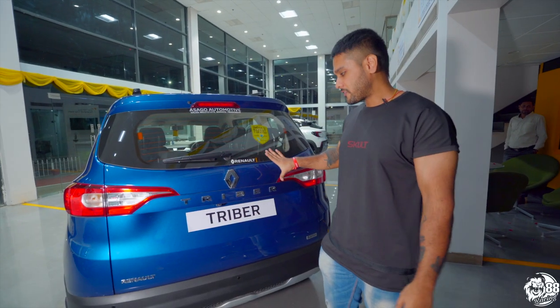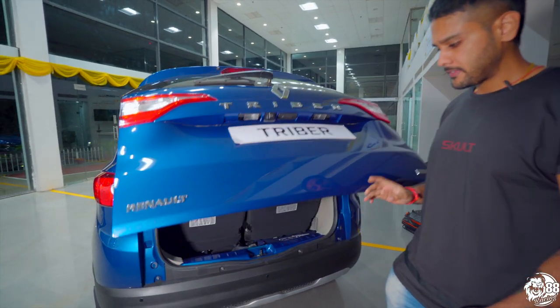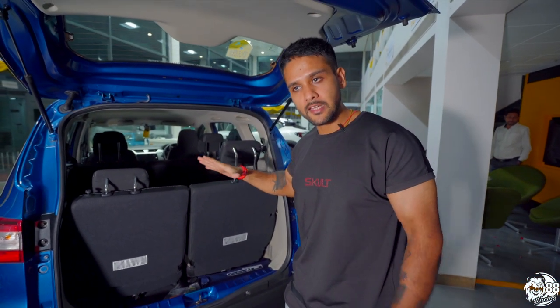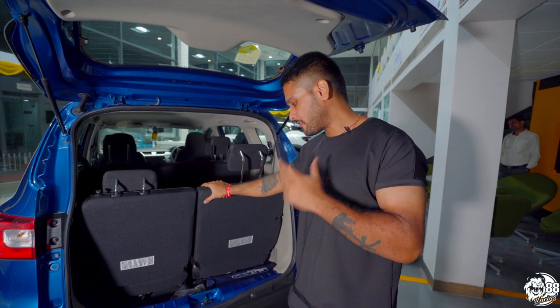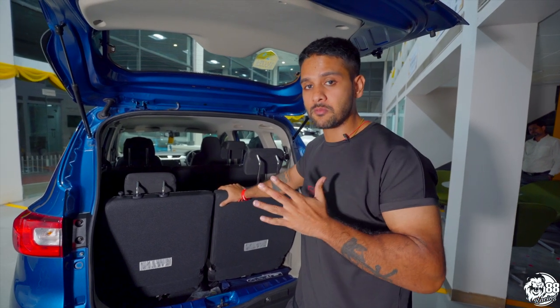Now this is the back side of the Triber, and I'm going to open it. As you can see, this is the 84-liter boot space, which is not exactly a lot, but this is in the Tribe mode, the 7-seater mode. We can also convert it to 3 other modes, but I'm going to directly show you the Life mode, which is the 5-seater mode.